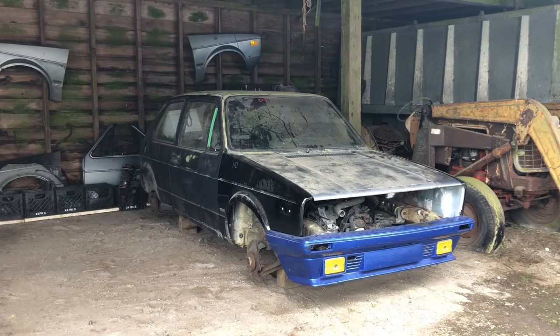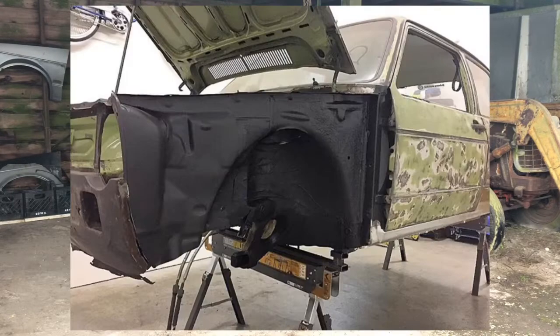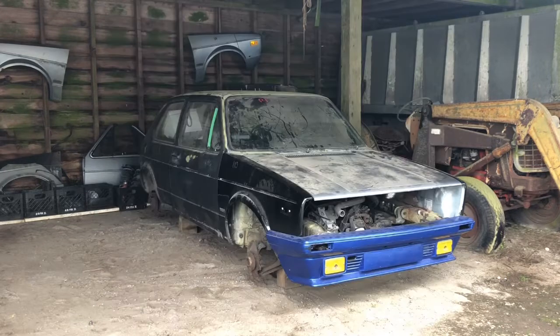But I got a lot done at that point. I had repaired a lot of holes in the floor with new patch panels. I had repaired a lot of the inners. You can see in the front driver's side corner, that whole inner is all brand new. Inner on the passenger side is also half brand new, as most of the inner part further in on the inner wasn't quite so rusty.